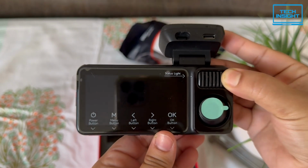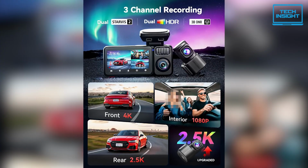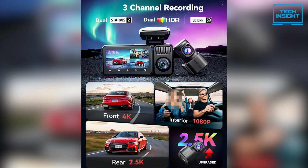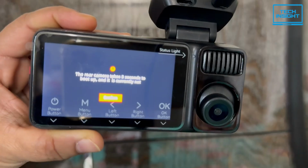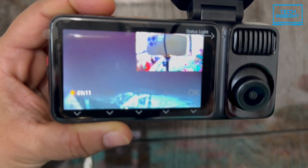All in all, the Redtiger F17 Elite isn't just a dashcam, it's a triple-channel, AI-enhanced, night-ready, privacy-conscious security system for your car. So if you want the full view, full control, and full confidence on every drive, this is the dashcam to get.